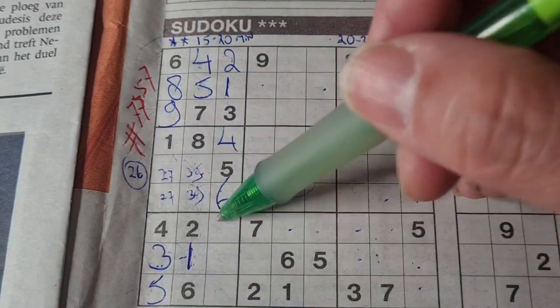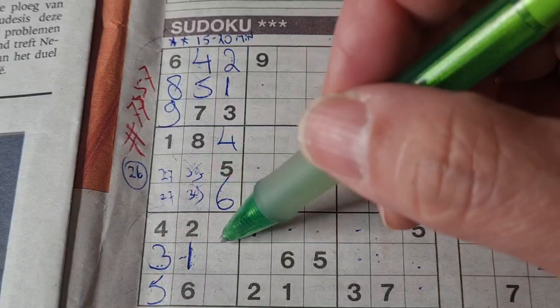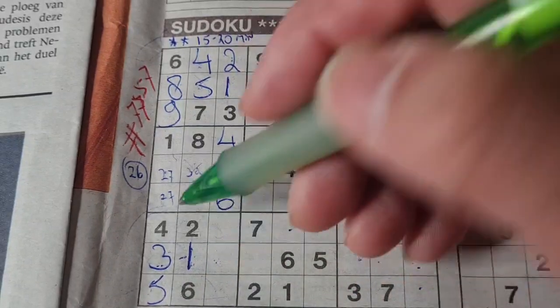And these are 3 missing numbers in this big square. Numbers 1, 2, 3, 4, 5, 6. 7 is missing. Well, we have a 7 in this row, no 7 there. Here, 7 there. In the last row, so no 7 there. It's the only place left for the 7.